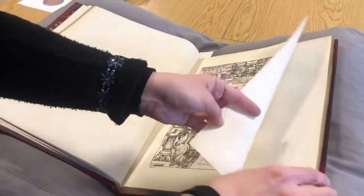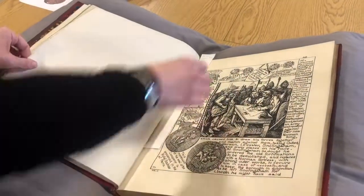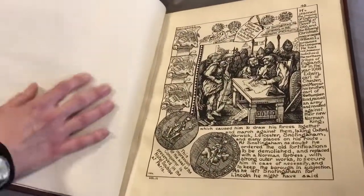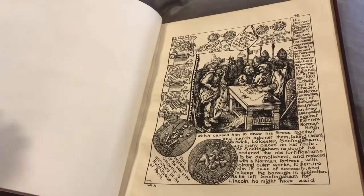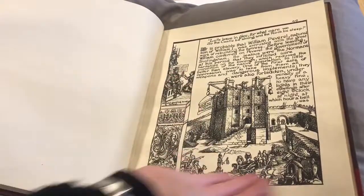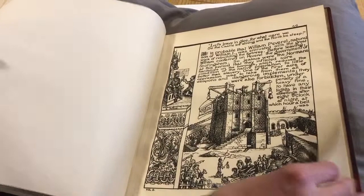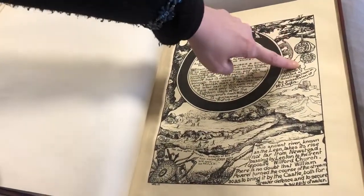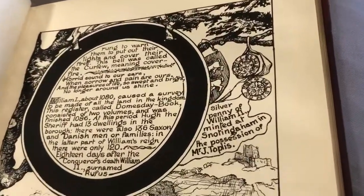What I wasn't expecting was that when I turned the pages, I discovered that the whole of the rest of the history has been illustrated as well. I was thinking that would be a decorative frontispiece and then a written history of Nottingham, but instead every single page is illustrated. It has depictions of the events that happened. It has interesting borders, and it also has pictures of the coins that would have been current at the time when the particular events in question were happening.